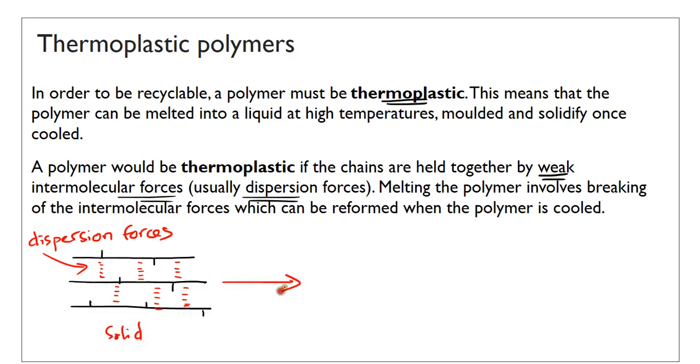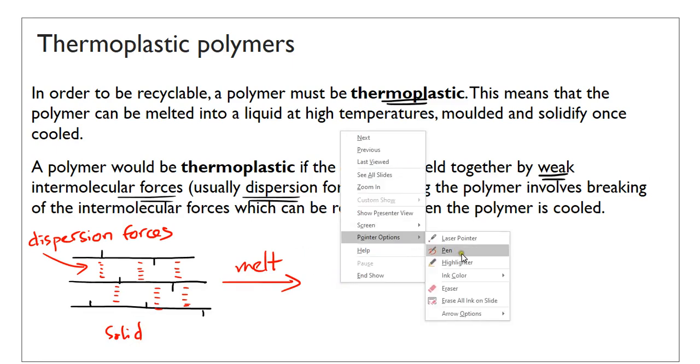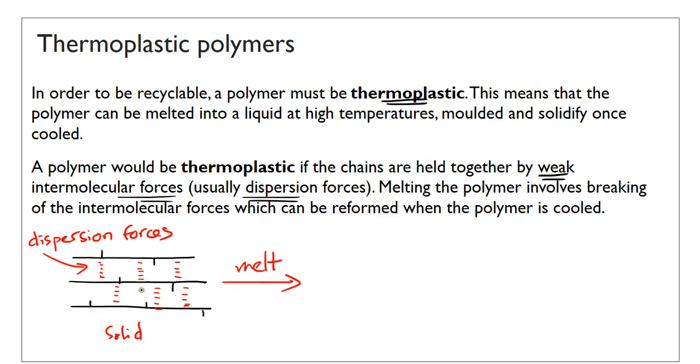So what you do when you melt it is you just apply temperature. You don't really need the temperature to be that high because you're just trying to break the dispersion forces to separate the chains. So they're going to be further apart from each other, like this, for example. And this is the liquid form, but they still remain intact. You still have the chains, and the temperature required to break the dispersion forces is significantly lower than the temperature that would be required to break the chain. So you can melt the material without breaking the actual polymer chain.